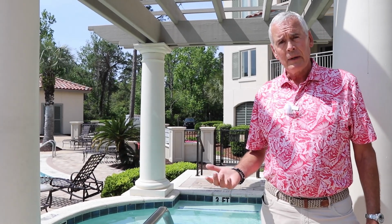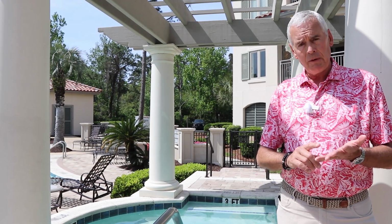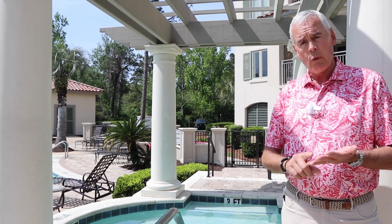This is a fabulous pool area. So come on down. We'll find your dream home in one of the villas. It might be this villa or in Bluffton.